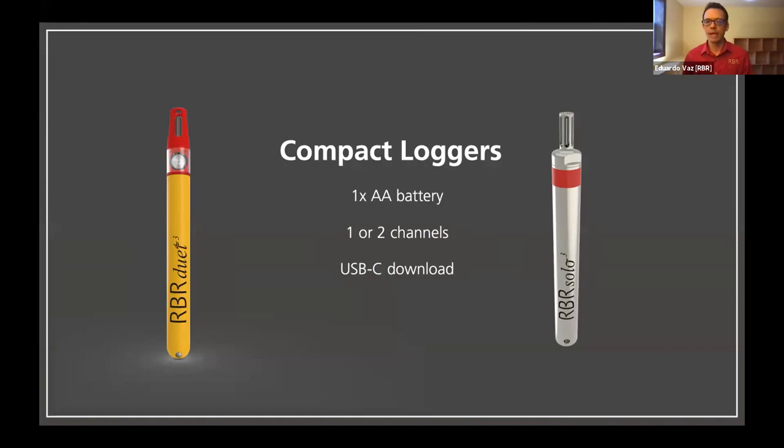It's really a recorder, a data recorder. It integrates the same sensors that I was talking about before into a very small, compact unit that is self-contained, autonomous. They only require one AA battery of any chemistry. That makes it very easy when you're doing deployments or recovery and have to replace batteries and you're out in the middle of nowhere.